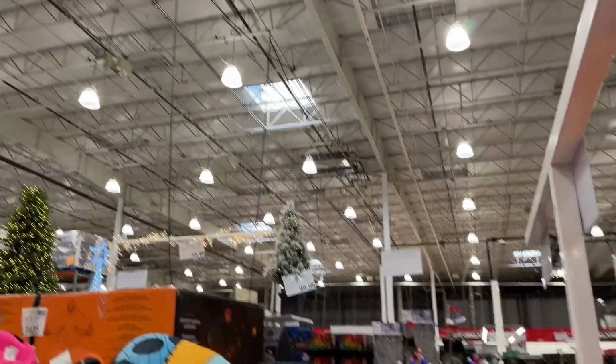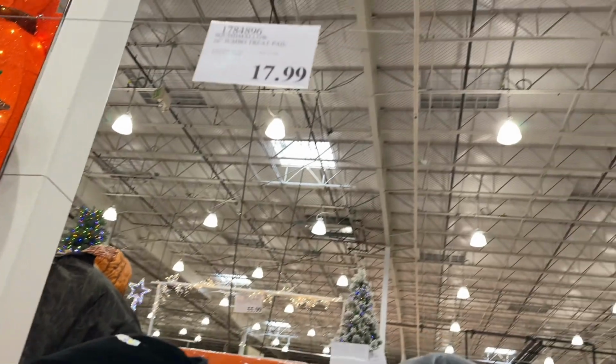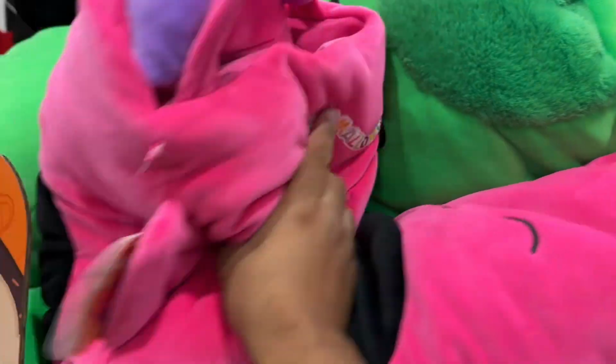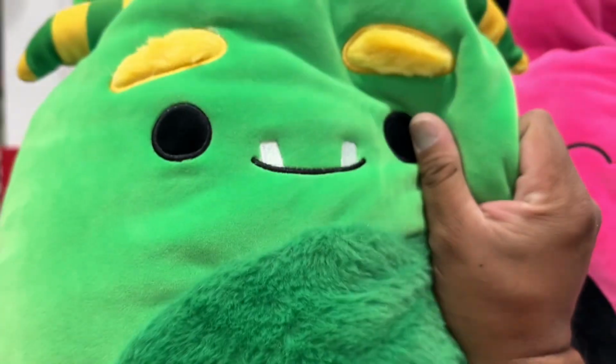All right, so you got decorated pillows for $9.99. So that's one of them. Oh, are they all bats? Oh, this is the jumbo treat pail squishmallow. We got this. We also have a vampire, I think. Yeah, vampire squishmallow. Here's the pink one. Okay. And here's the green one. Right there. All right, let's keep going.